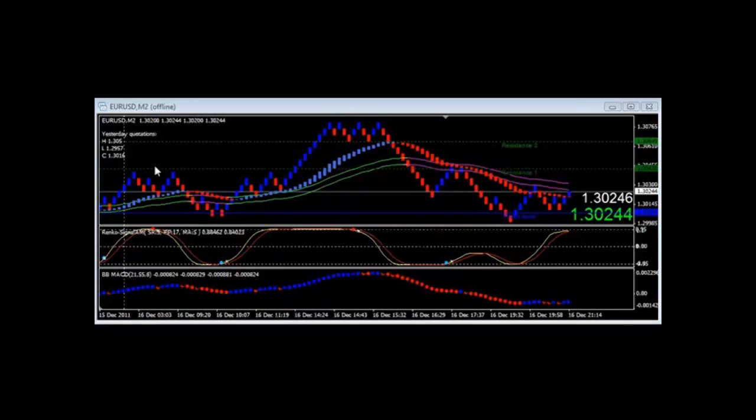What I want you to notice on this chart, and this is a representative chart. This isn't cherry picked. This is today, okay? And you can go back to yesterday, the day before that. They're all going to look the same way.